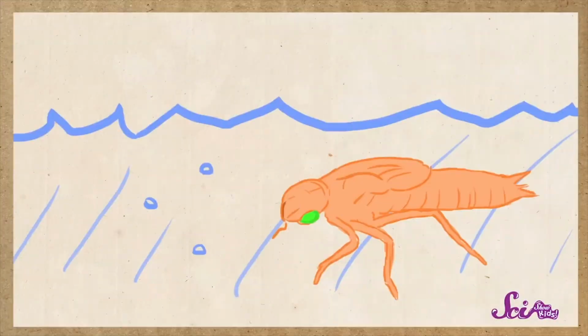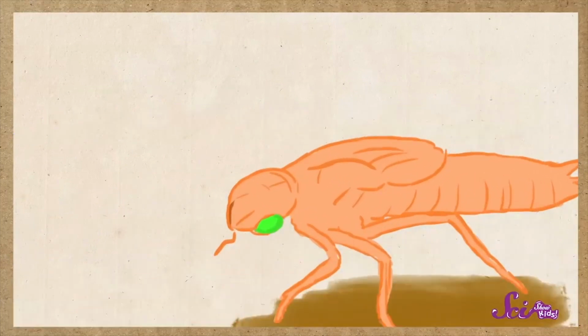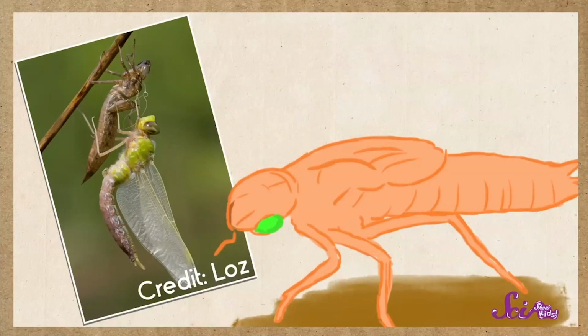Nymphs can also squirt water out of their backsides to move around quickly, like when they're trying to escape something that wants to eat them. Dragonflies stay as nymphs for about a year, although some kinds of dragonflies stay as nymphs for 5 years. That whole time, the nymphs get bigger and bigger until one day they climb out of the water. The outside of the nymph's shell splits open and an adult dragonfly comes out.